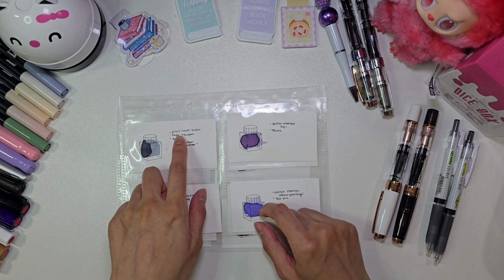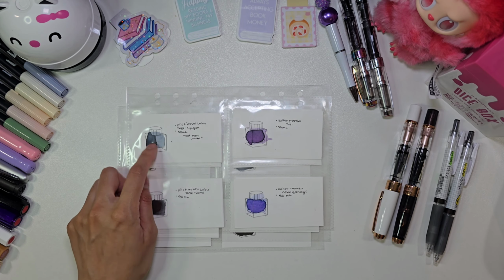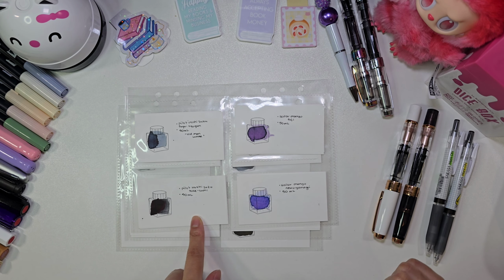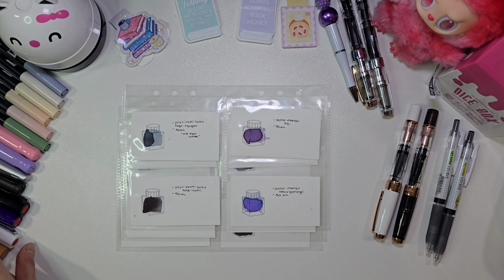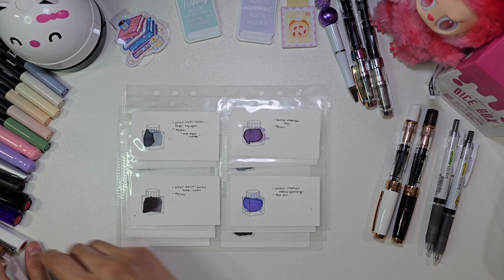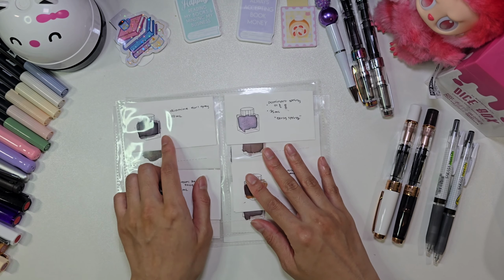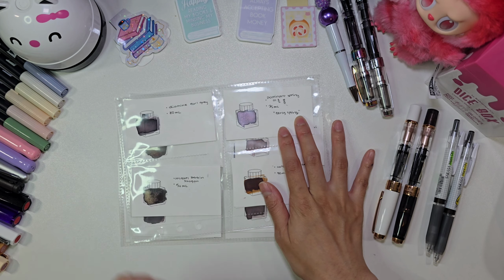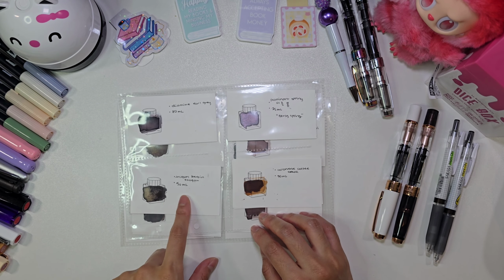So Fuyo Shogun, which is the Old Man Winter, we showed in pens. It's in 2 pens. Sailor Manyo Fuji, the Pilot Iroshizuku Take-sumi, which is the black ink that is in this broad nib Eco. And then Sailor Manyo Nekoyanagi, we showed. We have Diamine Earl Grey, Dominant Spring Eden Bloom, which is early spring. And then the JH Shogun.